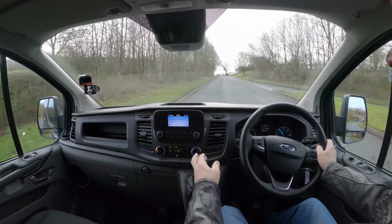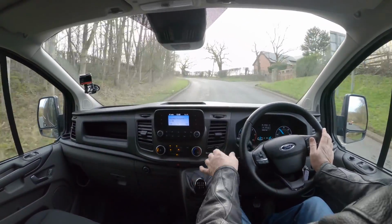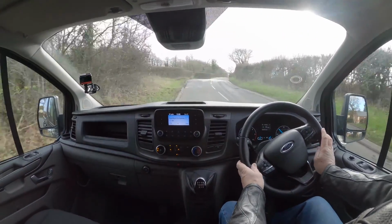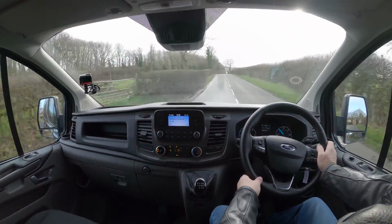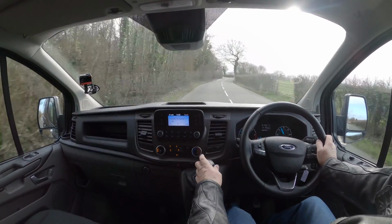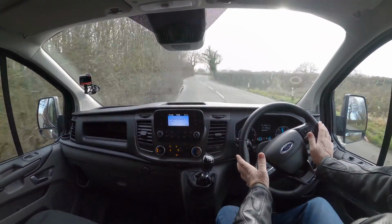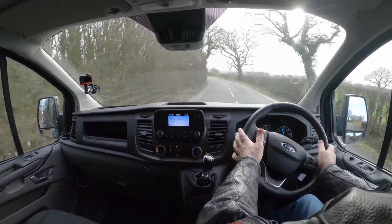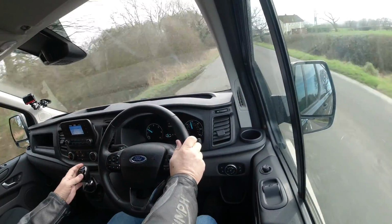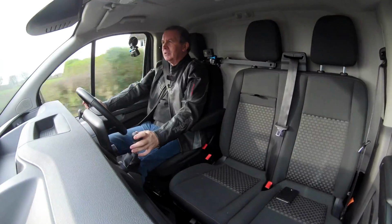Bumpy road, and of course the one thing about vans is they're designed to carry weight in the back, really, so there's no weight in this at the moment, so it's a little bit bouncier on the back end than it would be with weight in. But there we go. Great handling.